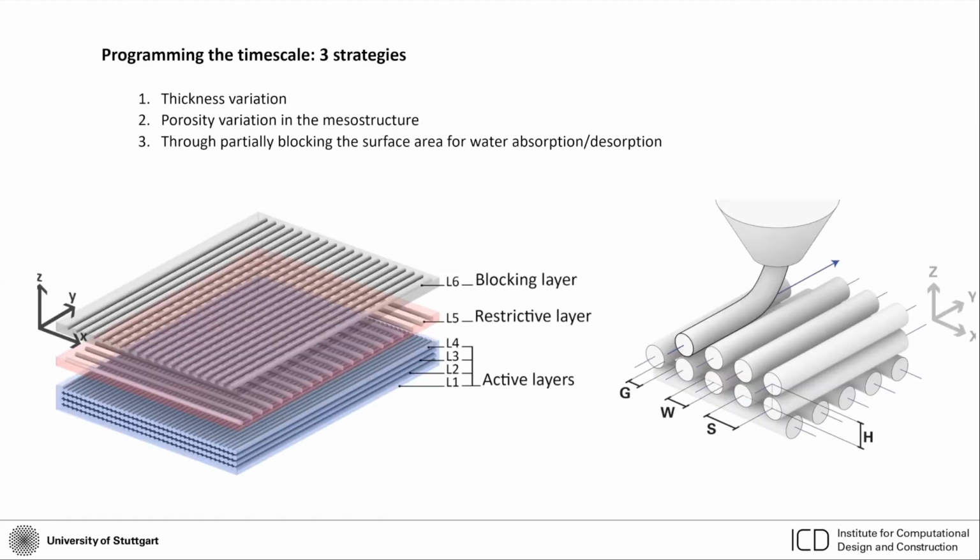And the way to do that was to arrange the mesostructure and play with the 3D printing parameters. So the idea here was that hygromorphic shape change depends on the rate of moisture absorption and desorption. And we can delay or fasten this rate by changing the thickness and the porosity of the active layer, which is controlled by the number of active layers and by the spacing parameter. So this spacing parameter is basically the distance between two printed paths.